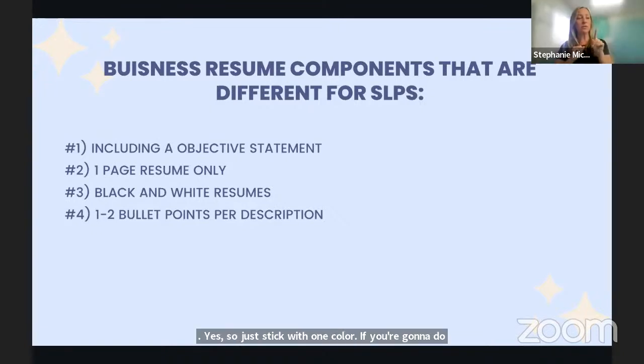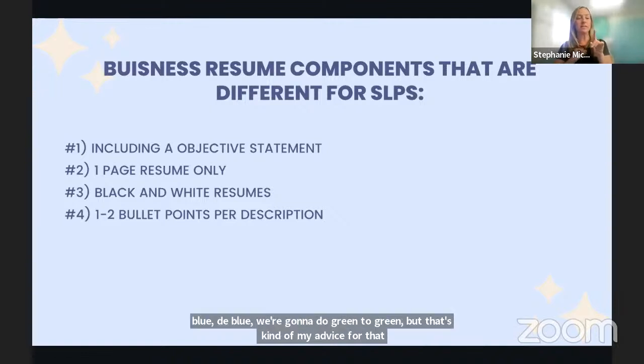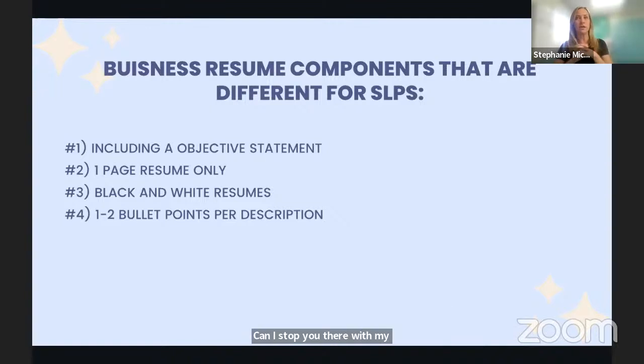Can I stop you there with one question for a second? With the black and white resume and incorporating a color, do you recommend posting a picture? I've seen resumes sometimes where you see a picture of the individual, and then sometimes where people do not include that. I was wondering what your thoughts were on the picture component.